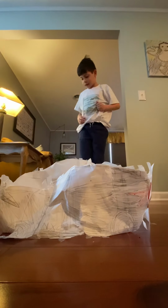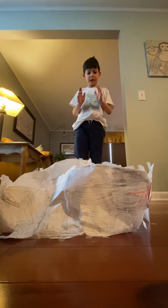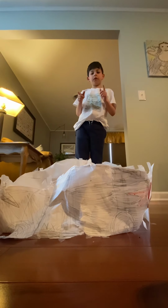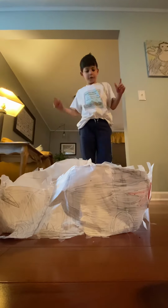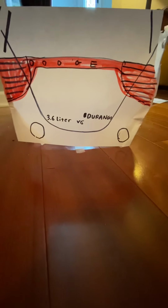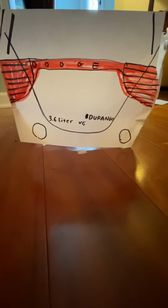This is the new 2022 Dodge Durango, and this is the latest version of one of the most popular vehicles on sale. This vehicle originally came out in 1998, and it's been redesigned. So this is a big deal. So I'm gonna take you on a tour of it.